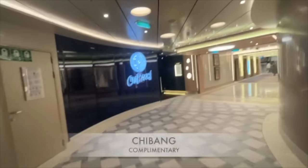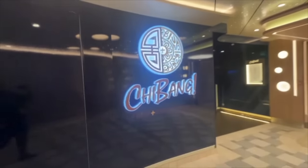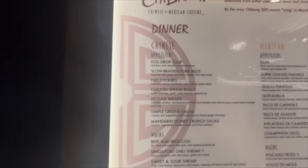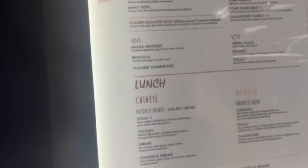And here is Shebang. We already ate here. This is the Chinese and Mexican cuisine. Let's look at their menu because I forgot to take pictures of our food yesterday. I got lunch.